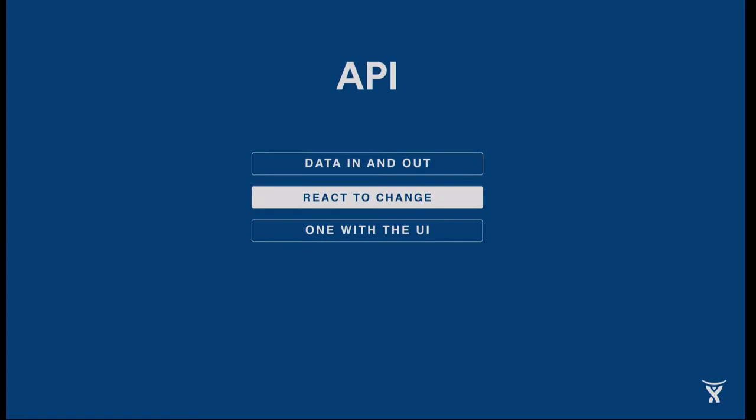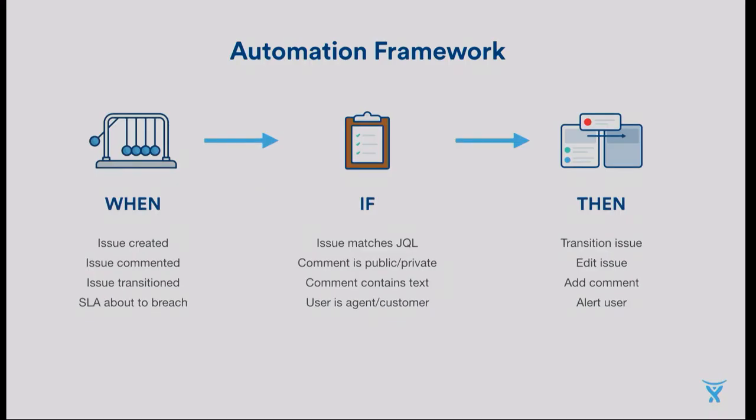Now, there's a lot of opportunities with just opening up the REST APIs alone, but let's move on to the next class of API, and that's reacting to change within Jira Service Desk. Jira Service Desk ships with a pretty powerful automation framework. Let me see a show of hands if you've used this automation framework before. Sweet, it's about half the room. So I'll run through this a bit quickly.